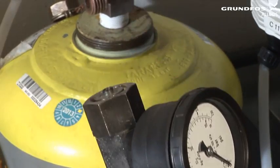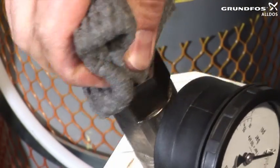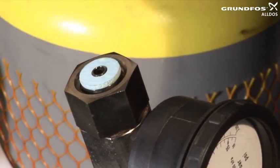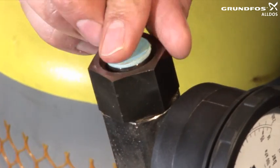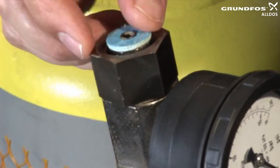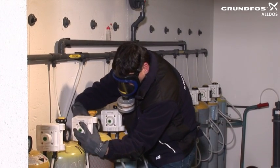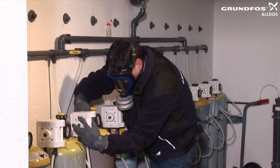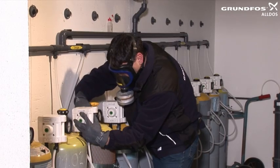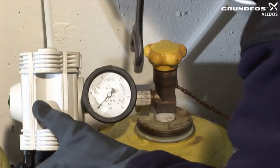Remove the old seal carefully. Clean away any residue from the sealing points. Put a new seal in position and grease both sides with silicone grease. Now, connect the cylinder to the system. Tighten the lock nut with a suitable tool.